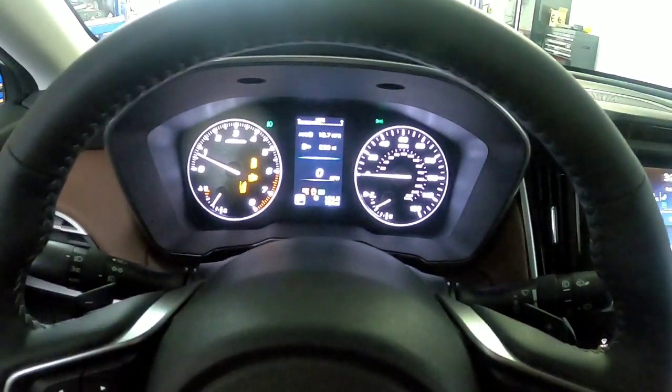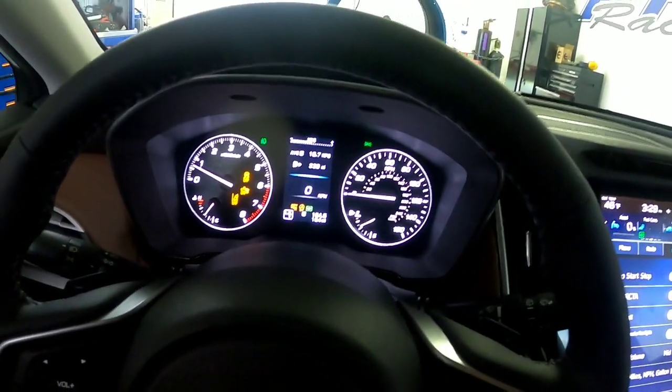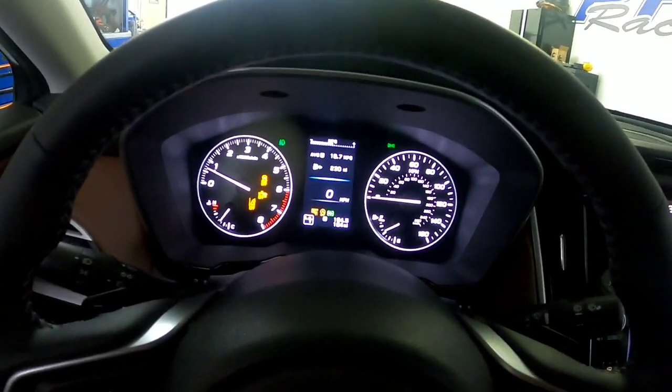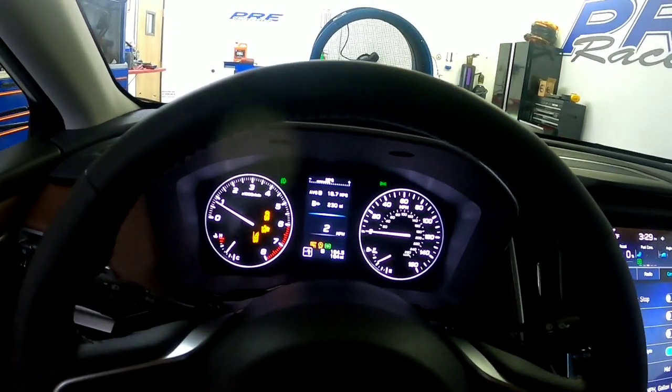All the lights are there. So let's try to do another pull. I'm gonna have to see if there's some way to default some of those settings to off, because the auto start stop is just so annoying, and I'm not a fan at all.